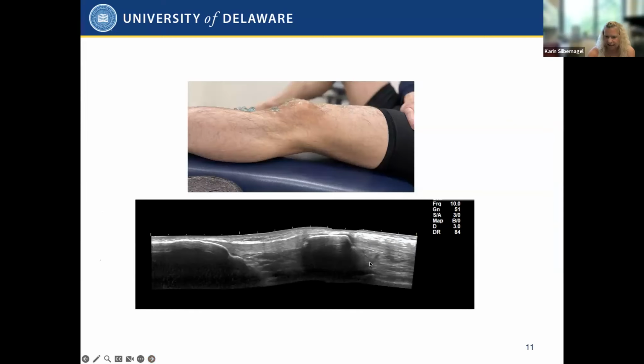And here we can see, if we're doing an ultrasound image of the person in this position, here you have the patella in the center. This is the alignment of the patella tendon, but up here you have the quadriceps tendon.